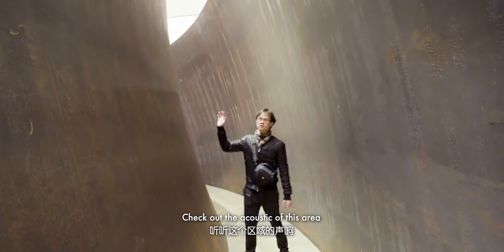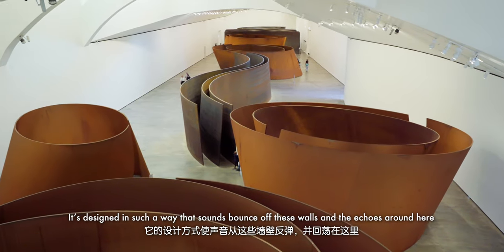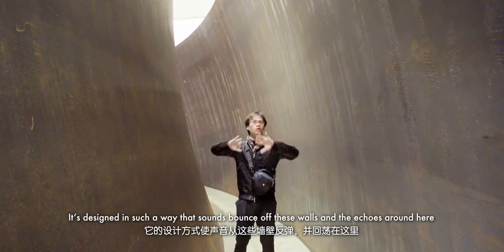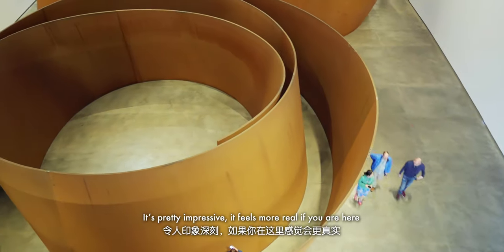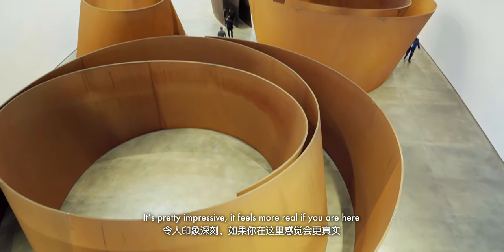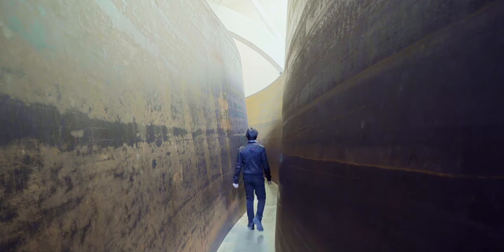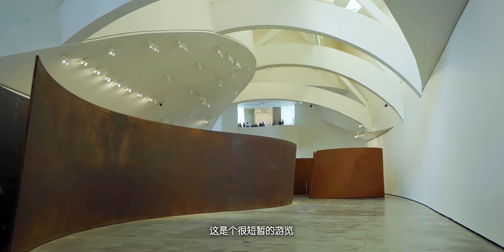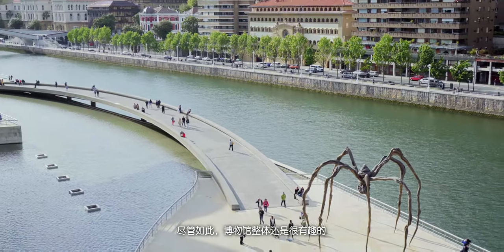So check out the acoustic of this area. It's designed in such a way the sound bounces off these walls and the echoes around here. But it's pretty impressive. It feels more real if you're here. That's a fairly quick tour. Nevertheless, the museum overall was quite interesting to explore.